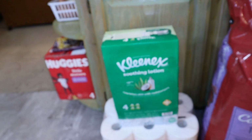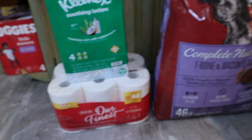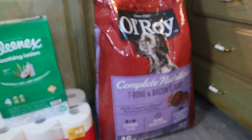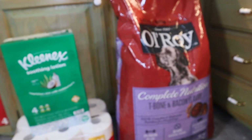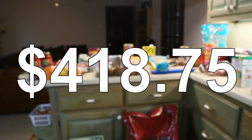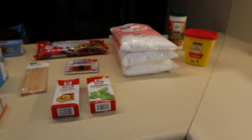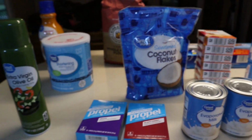Okay. Not last, I guess, because over here I do have a couple things on the floor. I've got the Kleenexes, and I also have the toilet paper. And then I did go and run to Walmart quick. We were all out of dog food. So this dog food is from Walmart, but that will be included in my total. All of this right here for our second week of November was $418.75.